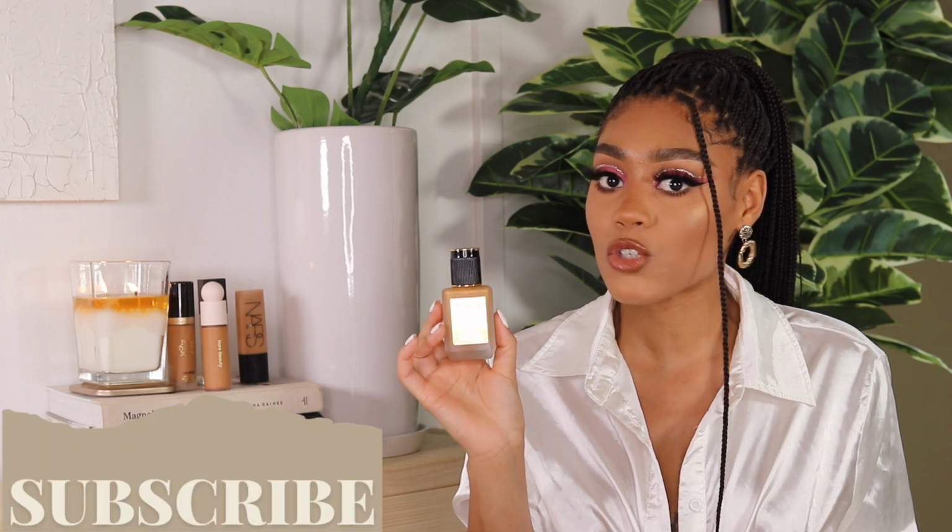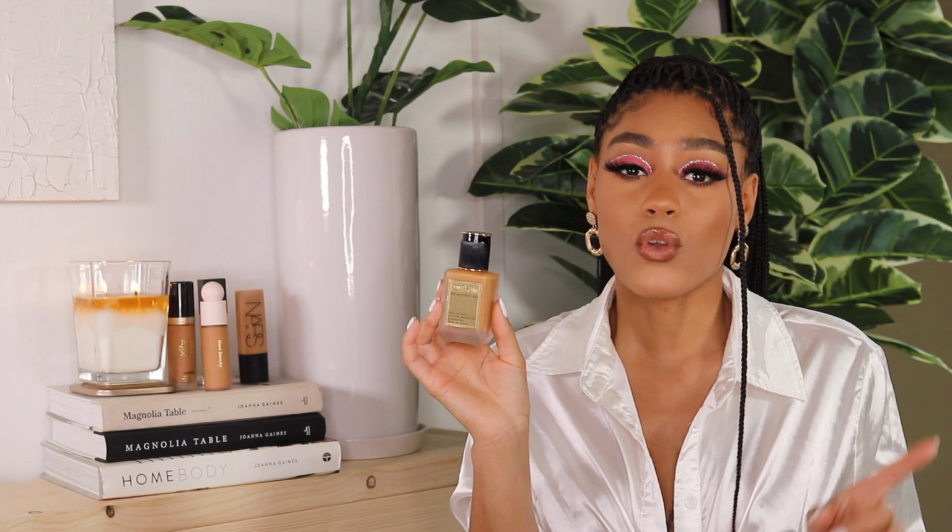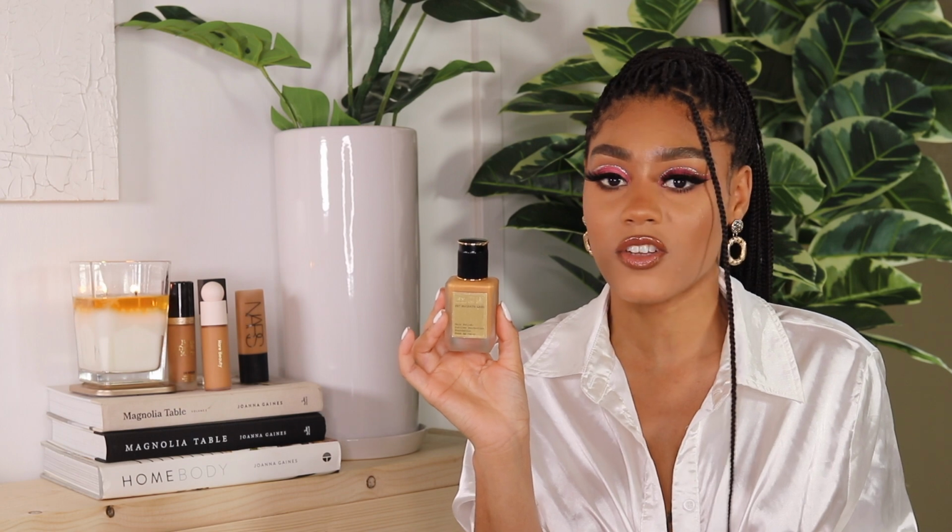So something that I recently learned about this foundation that I had no idea is they actually recommend that you apply it with your fingertips. So if you want a sheer coverage, apply it with your fingertips. And if you want a fuller coverage, then you can go ahead and use a brush. But I typically use a brush because I prefer a fuller coverage foundation. But if you're not a full coverage girl and you just want a natural look, go ahead and use your fingertips to blend it out, starting from the center and working your way out. Girl, it's gonna be perfect.